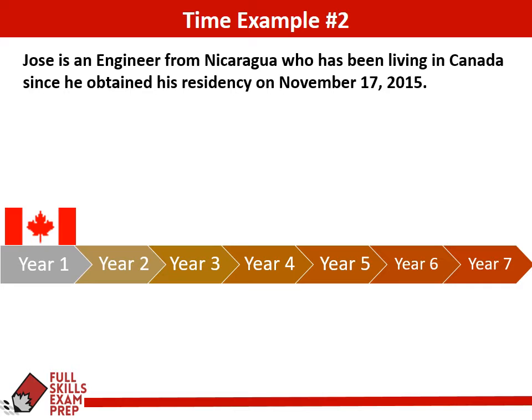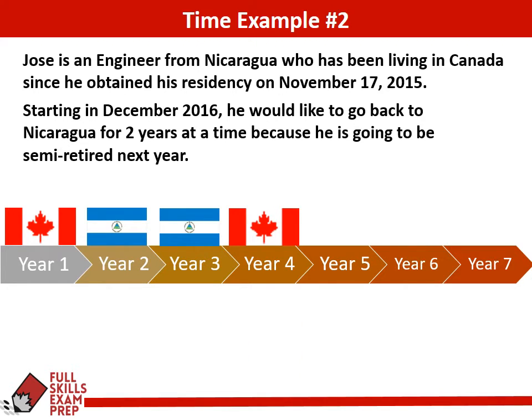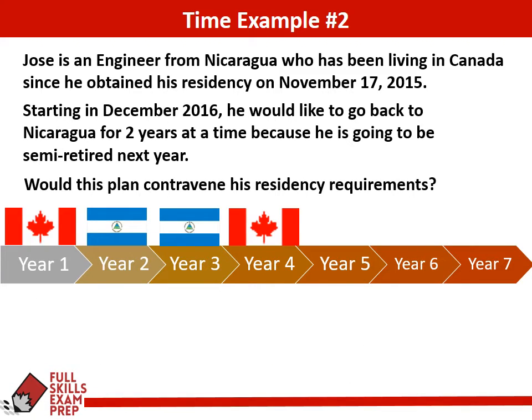Okay, so we don't really know, in terms of the scenario, how long he's been in Canada, but the second part gives us a little hint over here. Starting in December 2016, he'd like to go back to Nicaragua every 2 years at a time, because he is going to be semi-retired next year. Alright, so in our mind, we could see that November 17th, 2015 to December 2016, we can approximate it and just say it's a year. Okay, then he wants to go back to Nicaragua for 2 years at a time. Would this plan contravene his residency requirements?